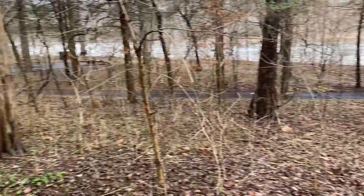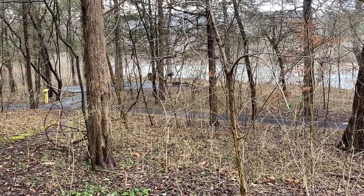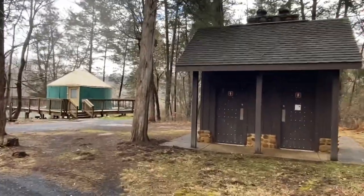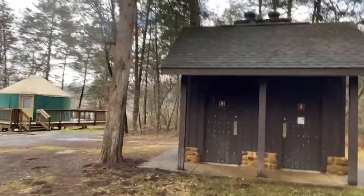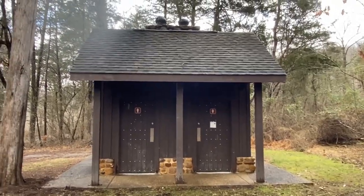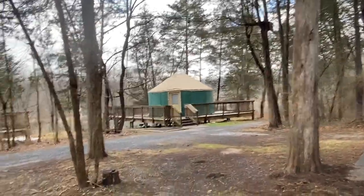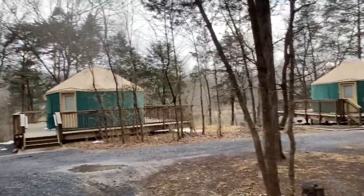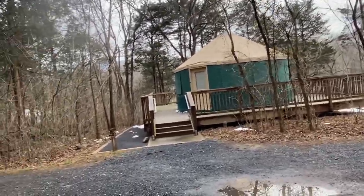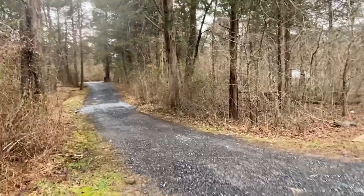Take a walk down this way. You can see a cross over there in the woods. There's one right on the river. So we've traveled on down past the last site, and there is another restroom. I'm not sure if there's showers in there or not. I don't think it's open, but very close by. And then these are the yurts that are down here that you can reserve that are right on the river. And again, you just follow the paths out. Very easy.